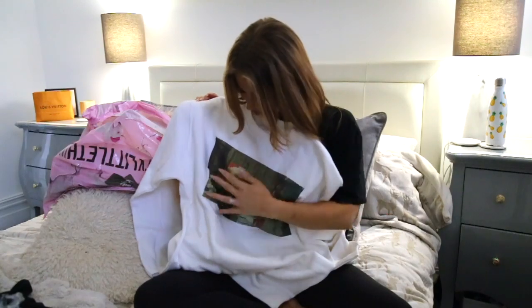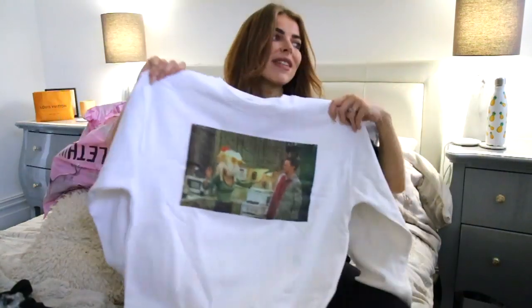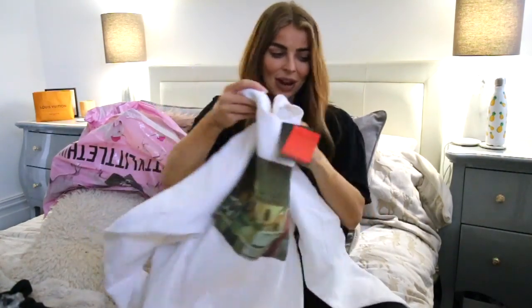So I don't know when I'm going to wear it. I'm not wearing it on Christmas Day. I might wear it Christmas Eve, maybe. But that was really cute. I got it in a size large, and it is really nice and big and oversized. And I love that. Friends is my absolute favourite. So that's going to look really cute on.